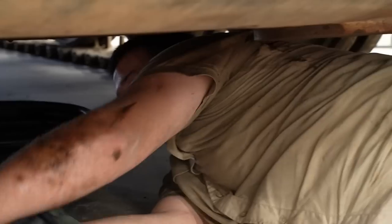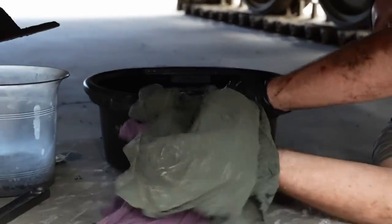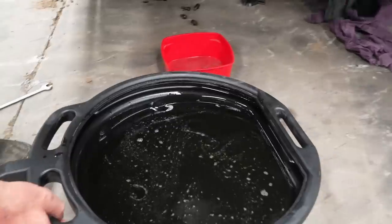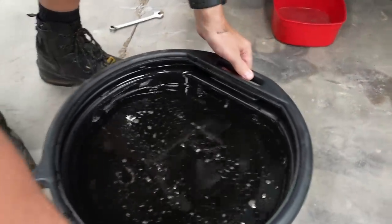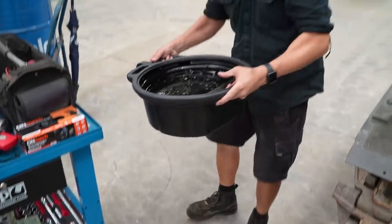Straight back in. Yeah. What a time to be filmed. That was skillfully done. Yes. Skill. Could probably put that in the fuel tank, eh? Yeah. It'd run. Oh, you're kidding. No. Would it actually?